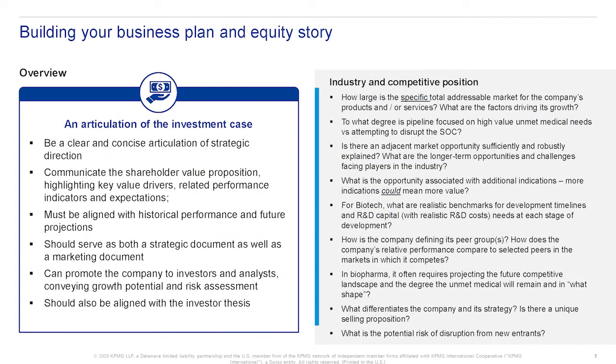So as we think about building your business plan and equity story, there are several things to really be thinking about that are, I think, just truths that everybody should have. Some of these are going to be obvious, but I think they need to be said because they don't always come across in the initial investment decks that we see at KPMG from some younger companies.